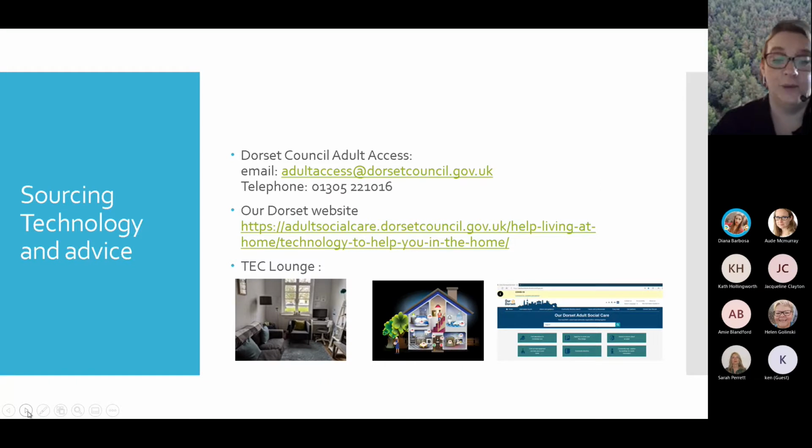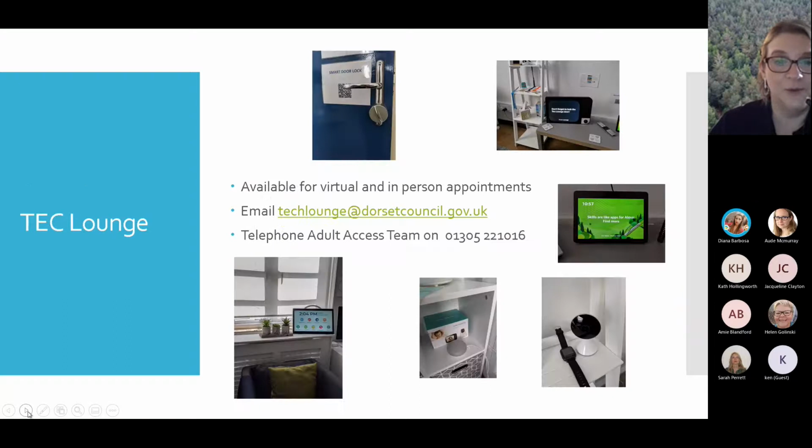We've also got our tech lounge, and that's in County Hall. If you're able to have a virtual appointment, if you've got a device that could enable that, we can do virtual appointments, and we can also do in-person appointments now that restrictions have been lifted. So if you are interested in an appointment at the Tech Lounge, email the address there, or telephone the Adult Access team and tell them you're interested. They will contact me with your details, and I'll be in touch and we'll arrange a time for you to come in and have a chat about your specific needs and how technology might be able to help you and your loved one.